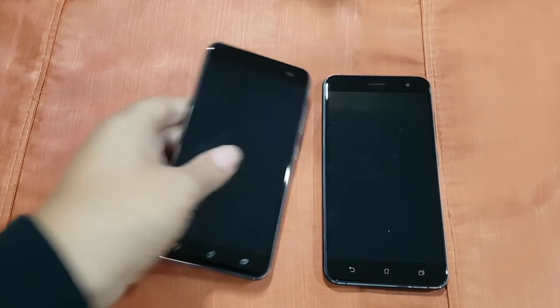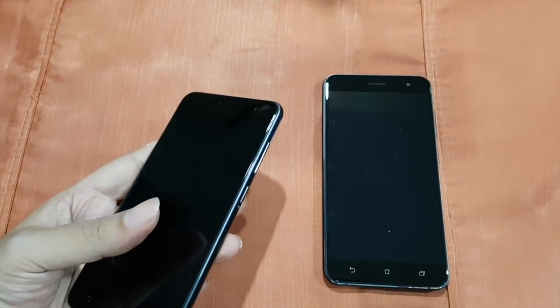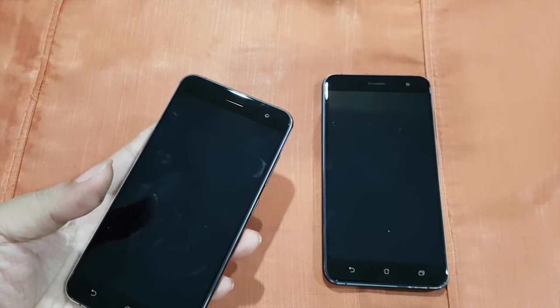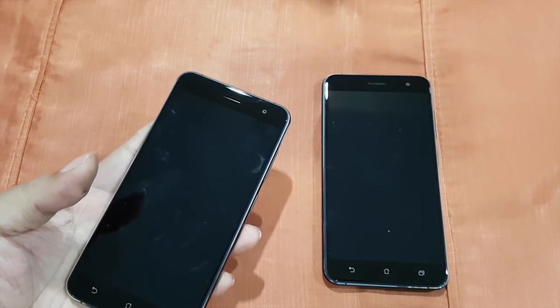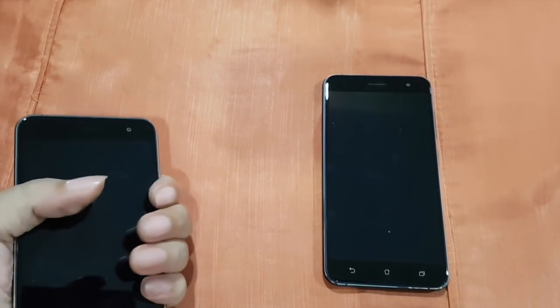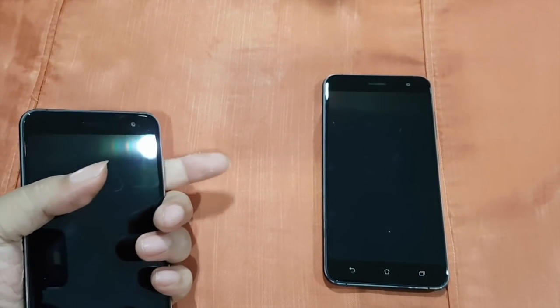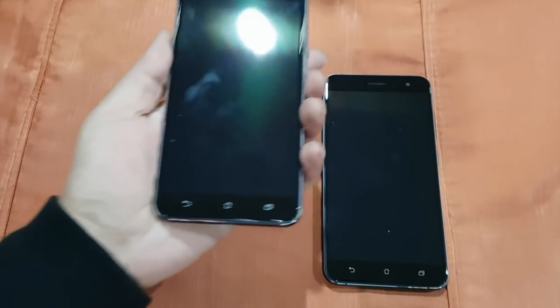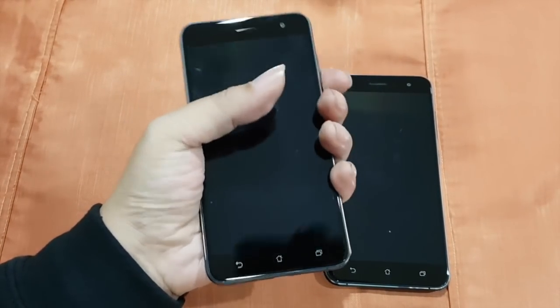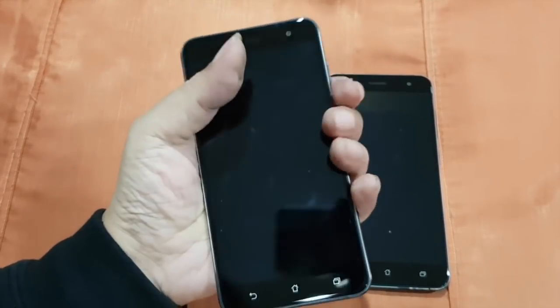Which is not that bad. It's still a good impression. Whenever you say it looks like an iPhone, the iPhone looks really nice. And if you say it feels like an iPhone, it means it's not just a cheap lookalike. And speaking of feel, no complaints when holding this phone.